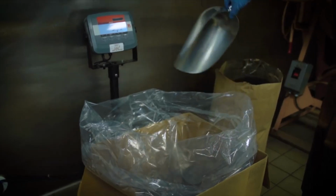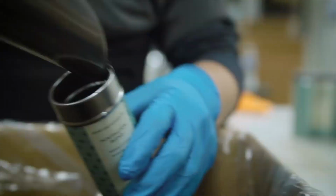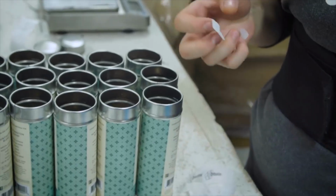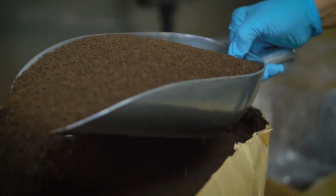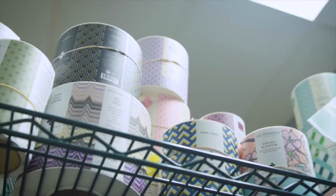This is our blending area. All our teas are hand blended, and they're hand labeled, they're hand packed. And even though it's hand blended and hand packed, we're able to go through over 2 tons of tea a day. And our capacities range from publicly traded tea companies that we've private labeled for to some of the top leading hotels, cruise lines, restaurants, and all that's made here within our facilities in Los Angeles.